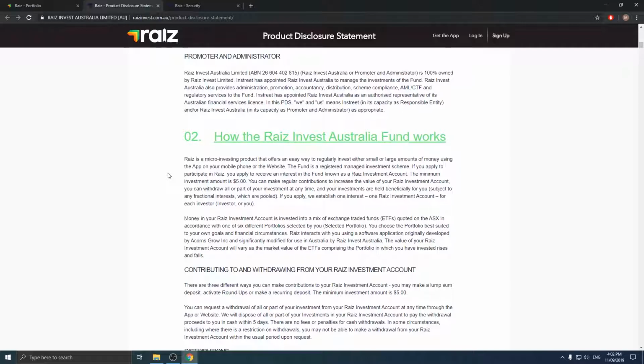It's not instantaneous and the funds won't be available immediately, so that's something to keep in mind. But they eventually do liquidate those funds once they're able to sell those assets on the Australian Securities Exchange, and you will receive those funds in your nominated bank account.